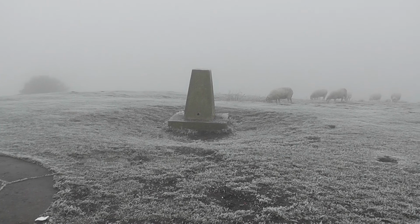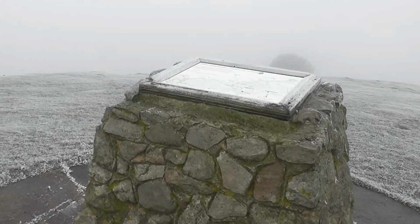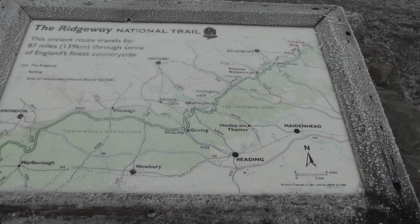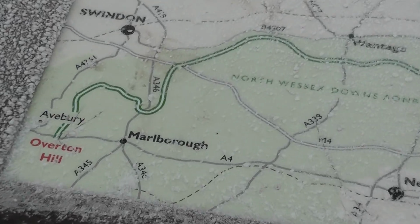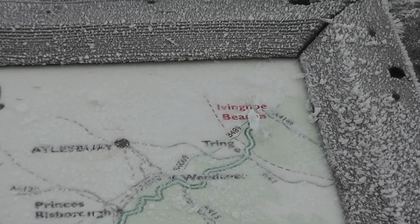Well, here we are, the trig point, and the map set in stone, showing the whole of the Ridgeway walk. Nearly slipped over there. Right from down at Overton Hill, all the way through to where we are now, Ivinghoe Beacon.